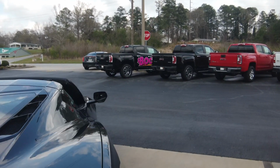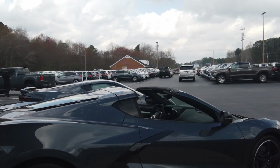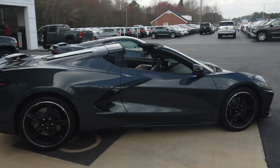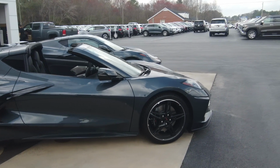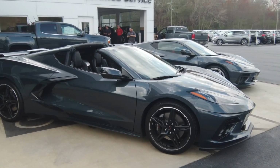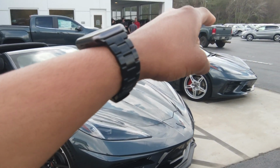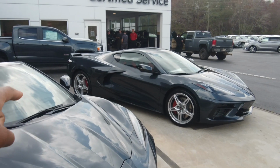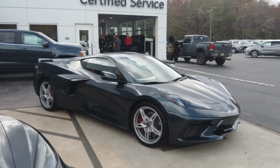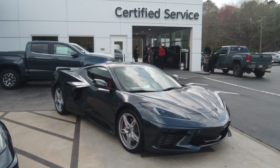Alright, so I'm gonna start somewhere. My brain is scattered right now because there's two C8s right here, and I've seen them in person. I saw them at the Atlanta Auto Show and things of that nature, but I got to drive that one from over there to right here, so that was pretty cool. But seeing them in person is a whole different beast.